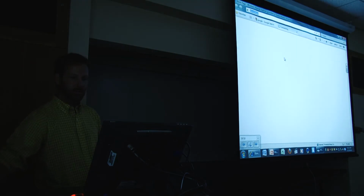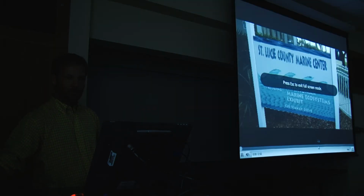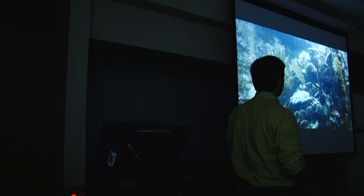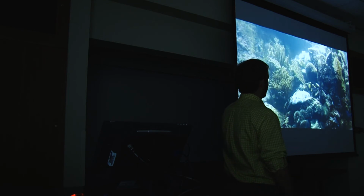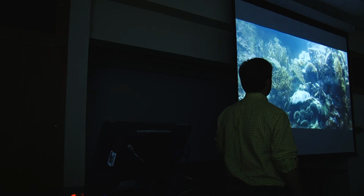Come on, work. And all the pictures that you've seen, I took myself and extrapolated them from video that I took. This is the 3,300 gallon tank that's at the Smithsonian that I mentioned before.